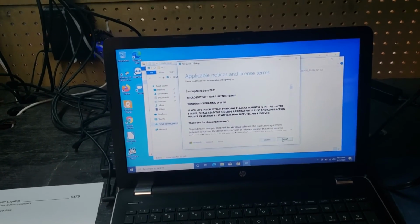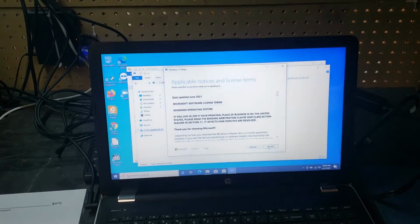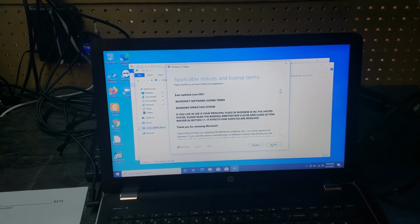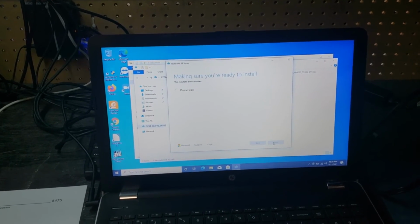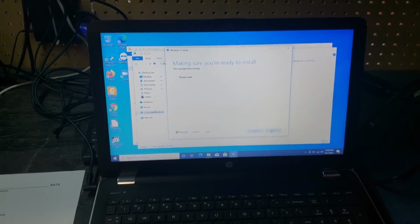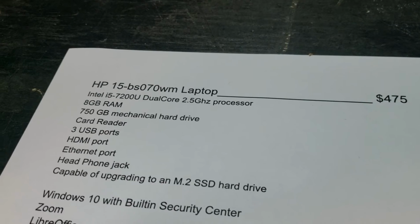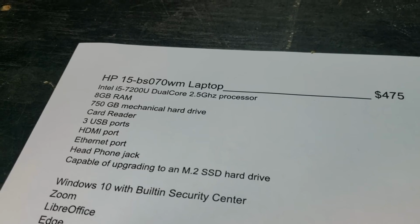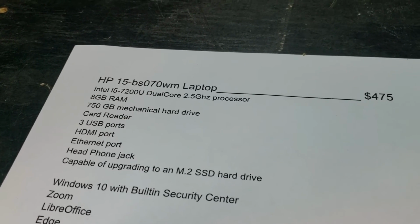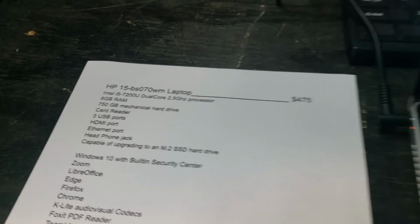So let's see. This computer, as we set with all computers when we sell them refurbished, is set with a local account. So let's see if we can trick it to stay in the local mode. So we're going to accept. This one is an HP 15. It's an older laptop, but it has the i5 processor in it, dual core, 8 gigs of RAM, a 750 gig hard drive. Yeah, I know, current market price $475. That's what it said. Yeah, we'll see.